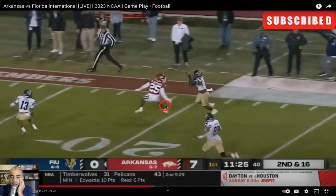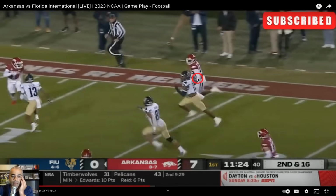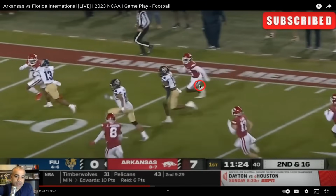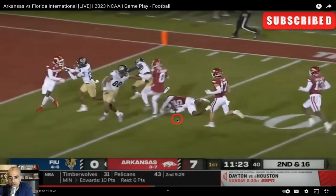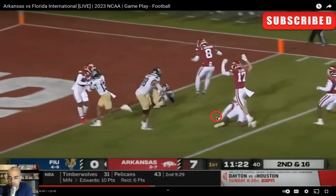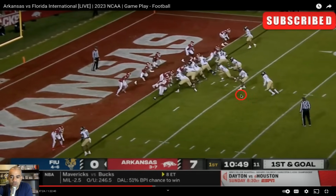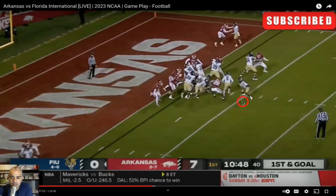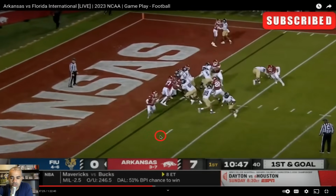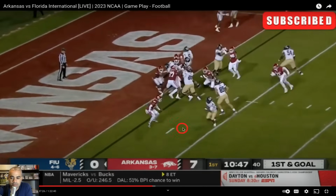Good job by 25 Stewart, at least forcing him to cut back in and then getting right back into this play to force them to have to convert in the red zone. That's really good stuff right there by 25 Stewart. So, bold decision on this first and goal from the 1 to pull it here, okay? And guess what? Arkansas has a chance to make a play. They have a player right here ready to make this play.